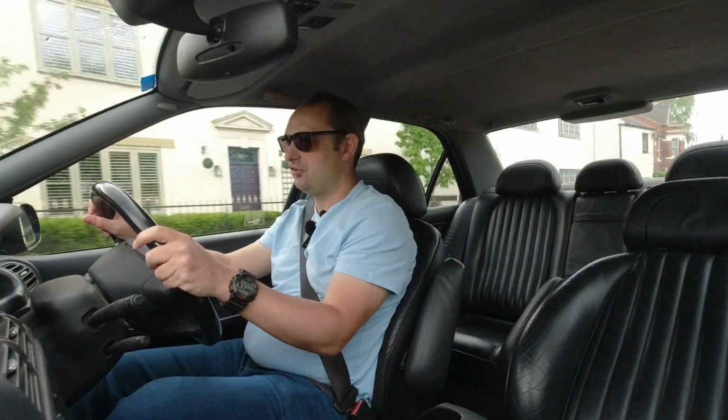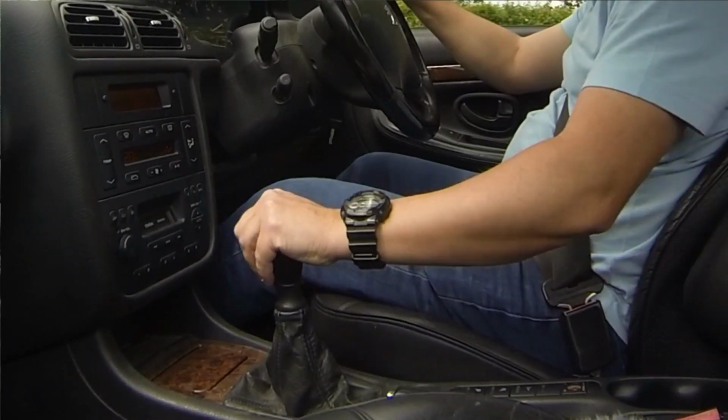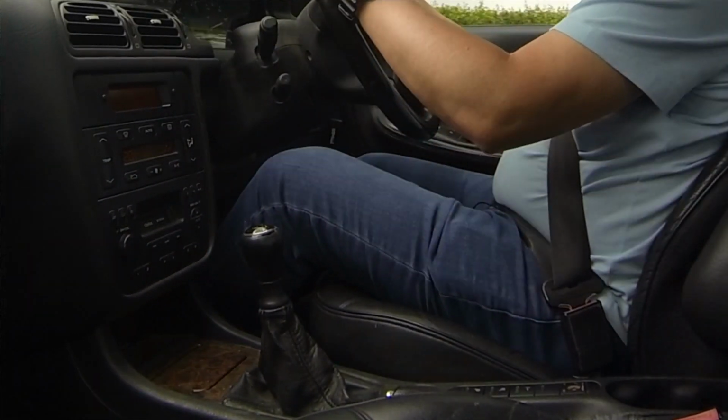Now Arthur did look at the 2 litre normally aspirated car, but unfortunately, being that it's a little bit heavier than the 405 which it replaced, he did find the performance just that little bit lacklustre. And on that basis he opted for this, the 3 litre V6. Well, I say a 3 litre, it's actually closer to a 2.9 but badged as a 3 litre. But best of all, it's mated to a 5-speed manual gearbox.